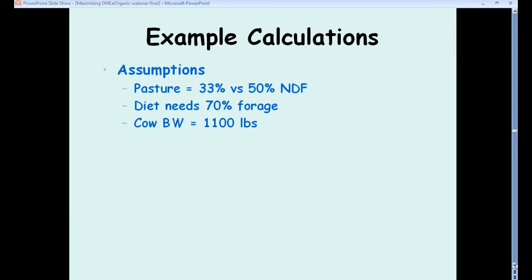So just some quick calculations to show you what a difference this makes in their intake. Let's assume that the pasture is either 33% NDF or 50% NDF, and we want to have a diet that's 70% forage. We're going to use a cow that weighs about 1,100 pounds. And we're going to do a little math here. I know most people don't like to think through math problems, especially mid-afternoon when you're ready for a nap, but we will just go through this very quickly.